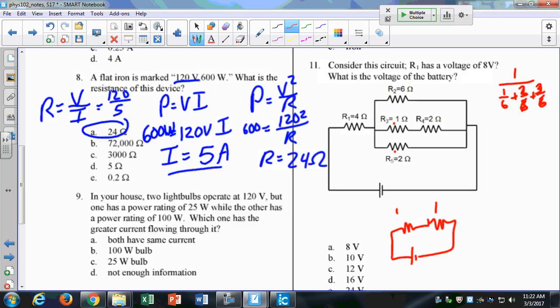That's 1 ohm and 4 ohms. And I know that I have 8 volts here. A couple ways you could approach this. You could think about how the voltages are distributed. If I have 8 volts across here, it has to be 4 times the voltage that I have here. So that means I have 2 volts here. What about the 2 ohms, like R4?